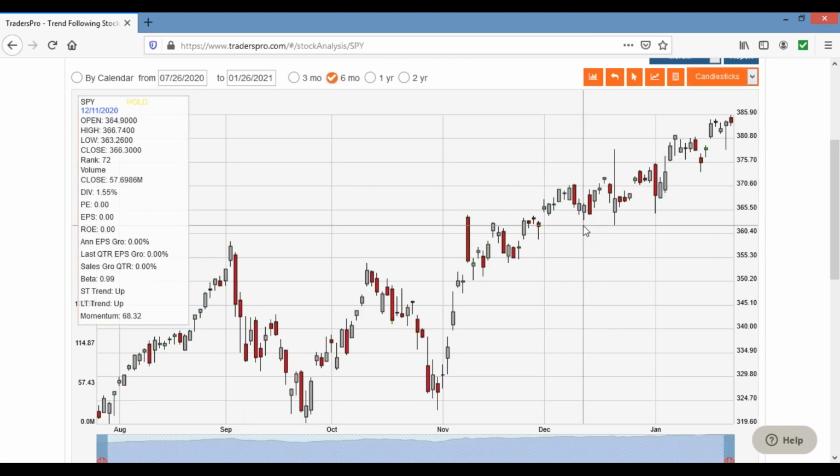Now, to start off with, you have to understand the difference between buying and shorting and the risks associated with buying versus shorting. It's not accurate to say that shorting is just the opposite of buying a stock. You sell first and then you're going to buy later. There's a lot more complexity to shorting, and a lot more risk associated with shorting than buying.